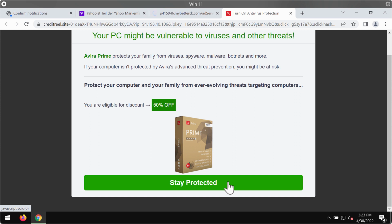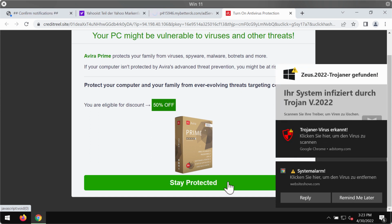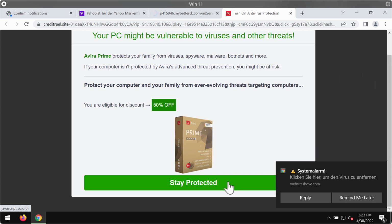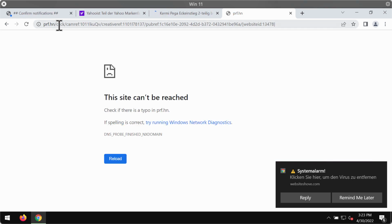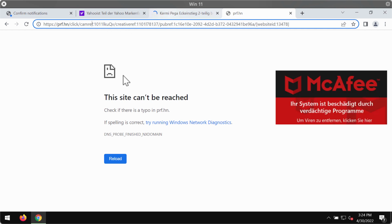In light of this information, we strongly urge you to be very careful and not to trust these pop-ups by Creditreel.site. Once again, it's a deception, and all these pop-ups are totally faulty, and most likely they are related to some adware that is enabled on your computer. If you click on the Stay Protected button by mistake, as I said, you will be redirected to some other malicious site.